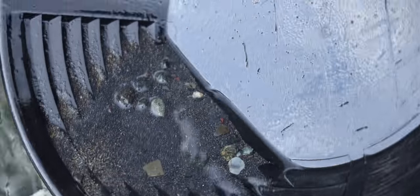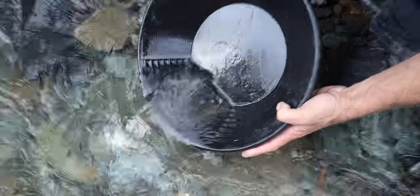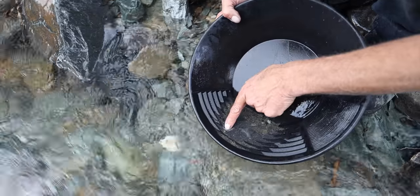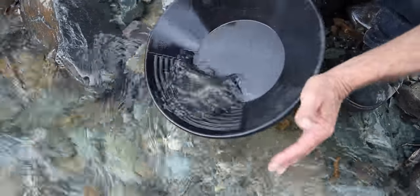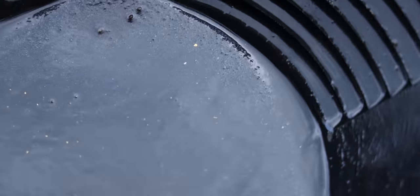So that's why I know we have to be careful, because the heavy stuff, the bigger gold, will be at the bottom. But I'm seeing it. There's a big nut. Or, that's not gold. It's just an orange rock. But I'm going to get this to where they can see what's in here. There's a bigger one.